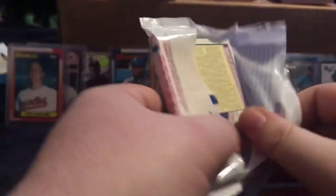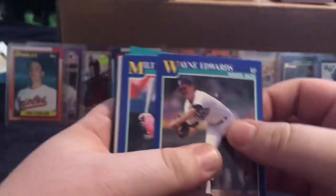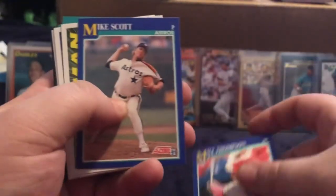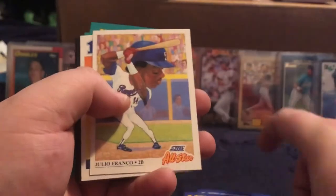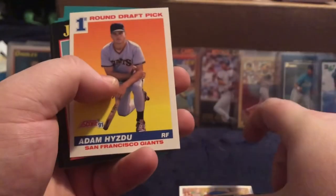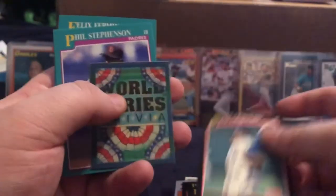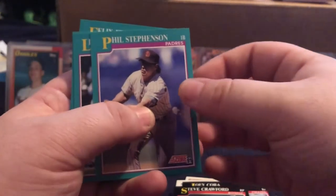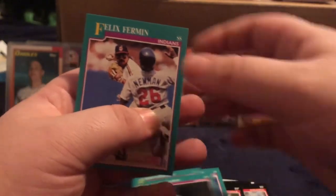Can we get some more heat? All right. Another Carlos Baerga. Keep that to the side. Wayne Edwards. Milt Thompson, Mike Scott, another Bo Jackson Rifleman, and I got the Ramon Martinez before too, but the Bo Jackson I'm keeping. Julio Franco, Joey Cora, another John Wetteland, R.J. Reynolds, Steve Crawford, another one of these World Series cards, Phil Stephenson, Lloyd Moseby, Mike Davis, and Felix Fermin.